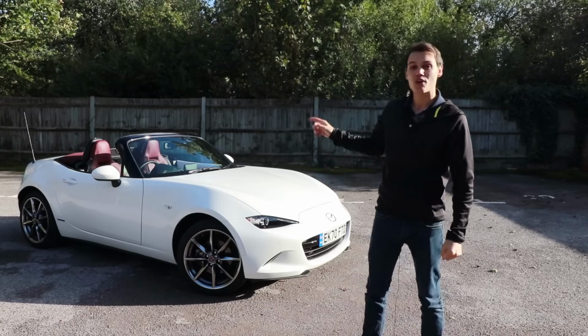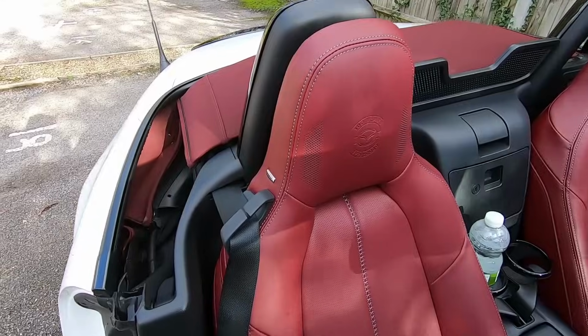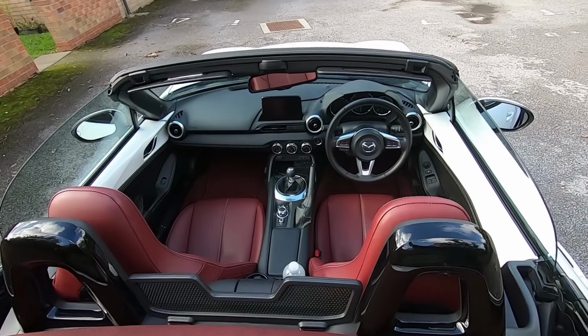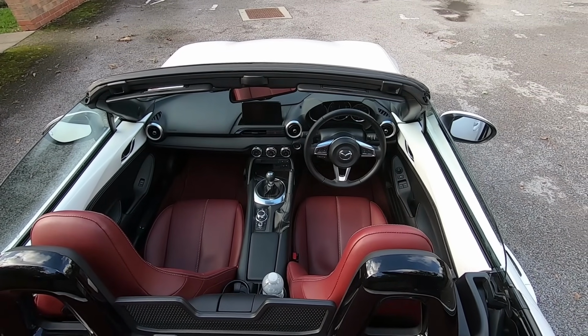It's the 100th anniversary edition to celebrate 100 years of Mazda. There's only 100 of them in the UK and 700 worldwide, or at least I'm told. So what has it been like to live with this car for a year? And has anything gone wrong?